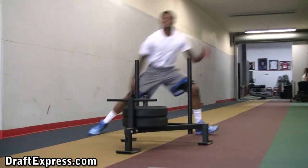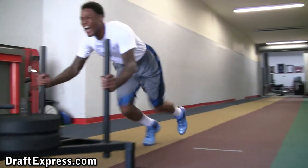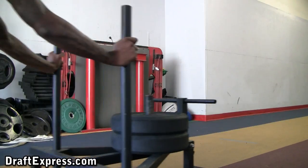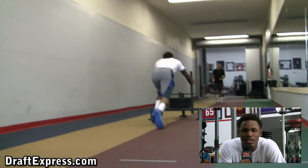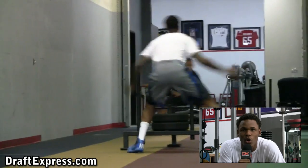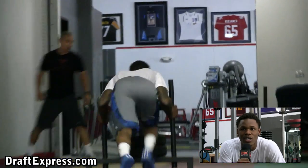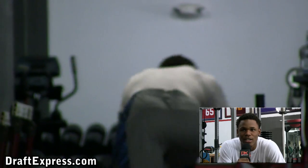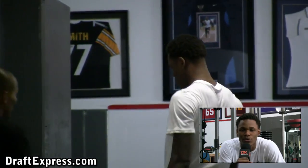Ben McLemore, played at the University of Kansas. I'm here today with DraftExpress and showing them a little bit of my strength and conditioning workouts. First workout I did today was pushing the sled, just helping my endurance and my lower body on the court, strengthening my versatility and getting me stronger, driving to the basket with more explosiveness.